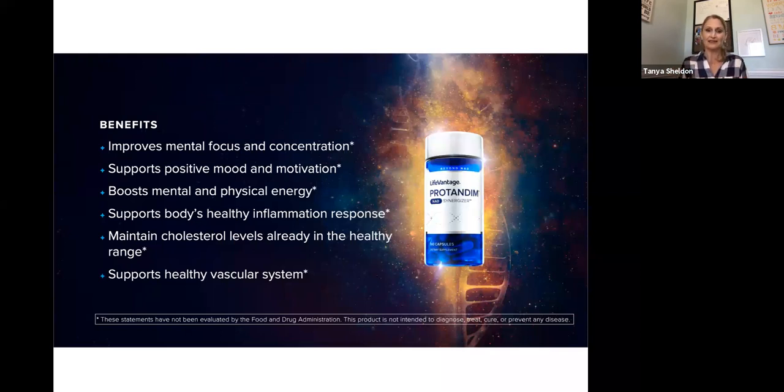They're reporting things like mental focus and concentration, better mood. Imagine if we could give the world NAD and everybody had better mood, right? Mental and physical energy, supports the body's healthy inflammation response, again, maintains cholesterol levels and a healthy vascular system.